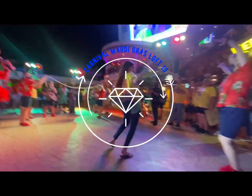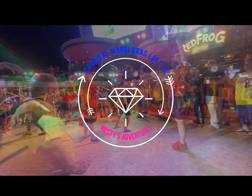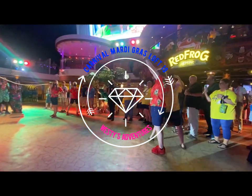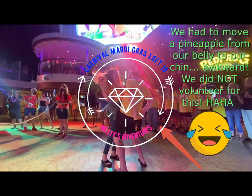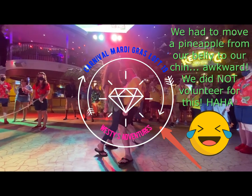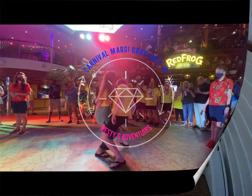On today's episode, we are going to tour the Carnival Mardi Gras Loft 19. Typically, this area is not open to the general public, as you have to be an XL Suite guest or pay the daily cabana fee to access this level. But the Carnival staff was absolutely amazing and allowed me and my friends to go and tour this level for my YouTube channel. So let's go check it out.